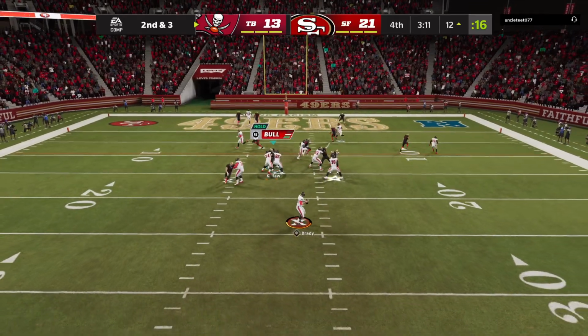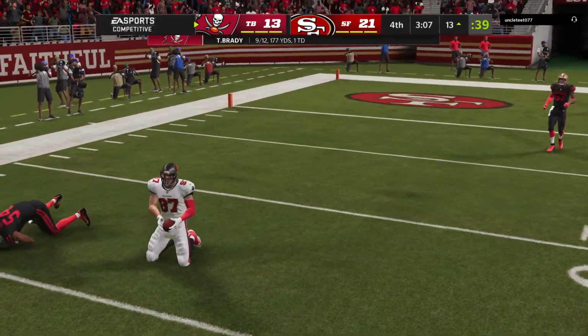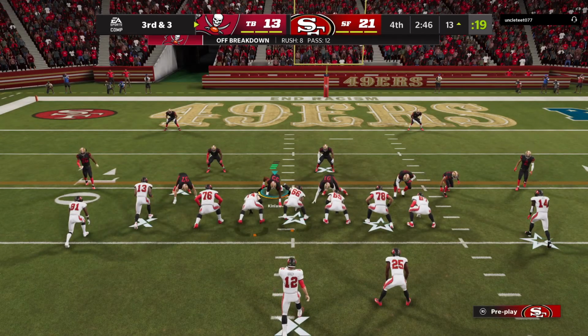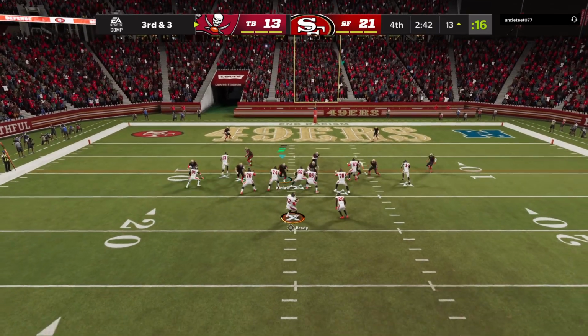Here's Brady. And he finds Gronk. And he'll get nothing out of that one. No gain that time on the completion, and it'll be 3rd down. The Bucs on 3rd down. They've been okay, 2 for 3 thus far. This time it's 3rd and 3.